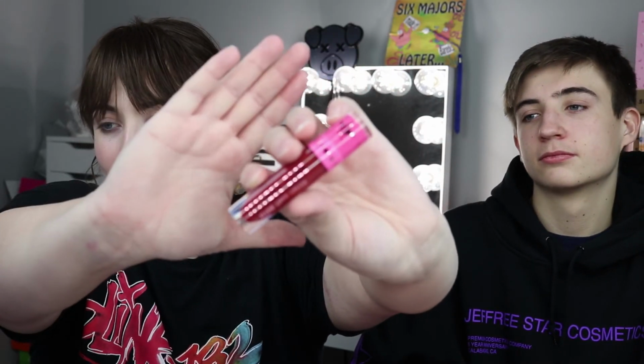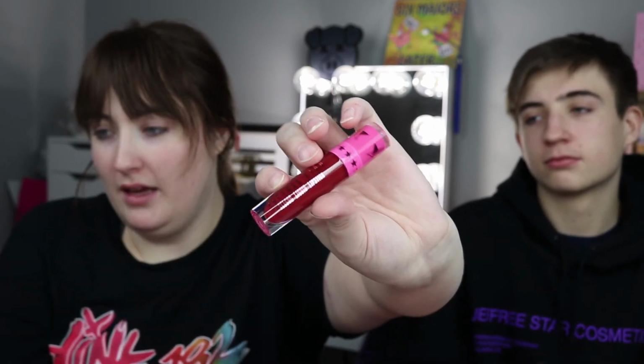So this is what Designer Blood looks like. Okay, focus your thing. It's really shiny, so it doesn't want to focus. But it's a really, really nice deep red color.